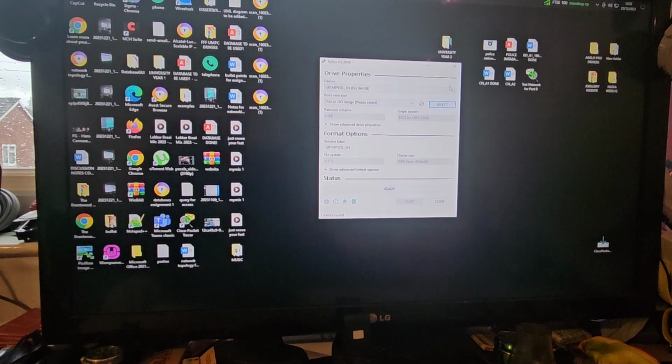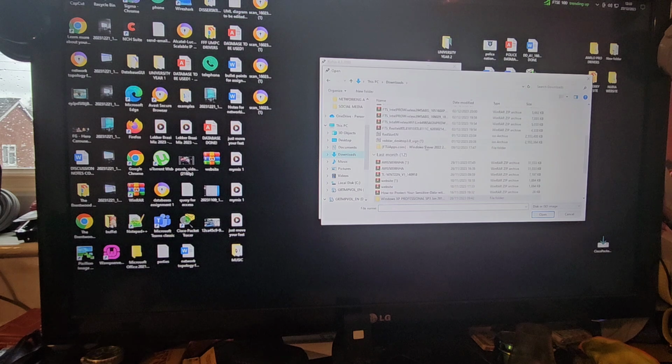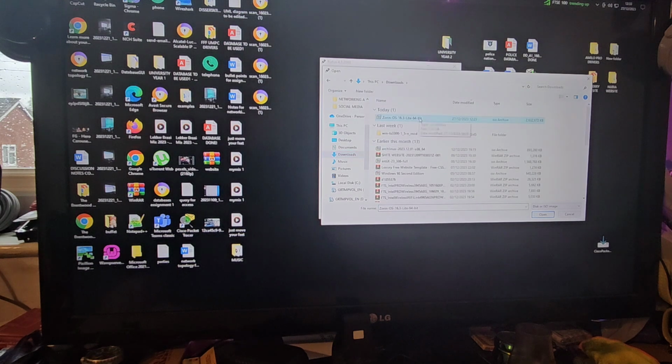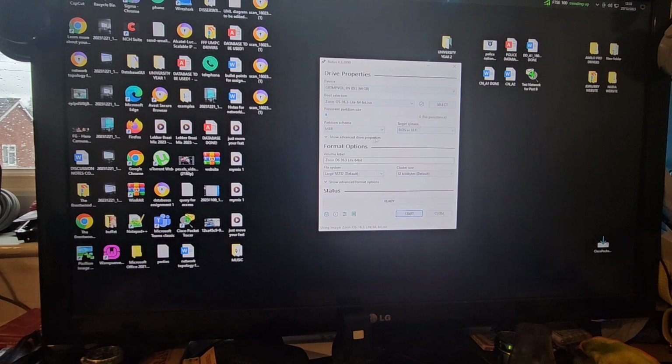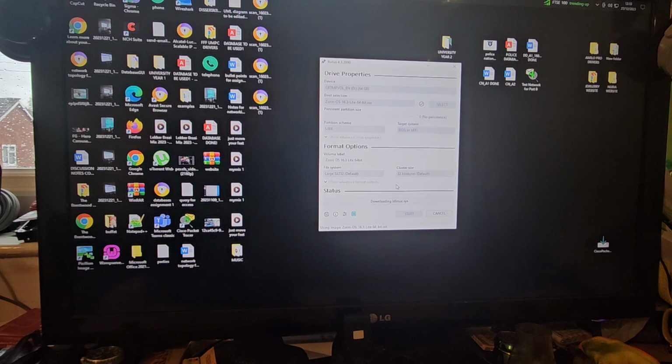So what we'll go ahead and do is select the file, go into downloads, and it's there, the top one, Zorin. Double click that. And I do believe hit start. And we'll write in ISO mode to see if that will work. And okay. So this might take a short while. And we'll come back to that as soon as it's done.